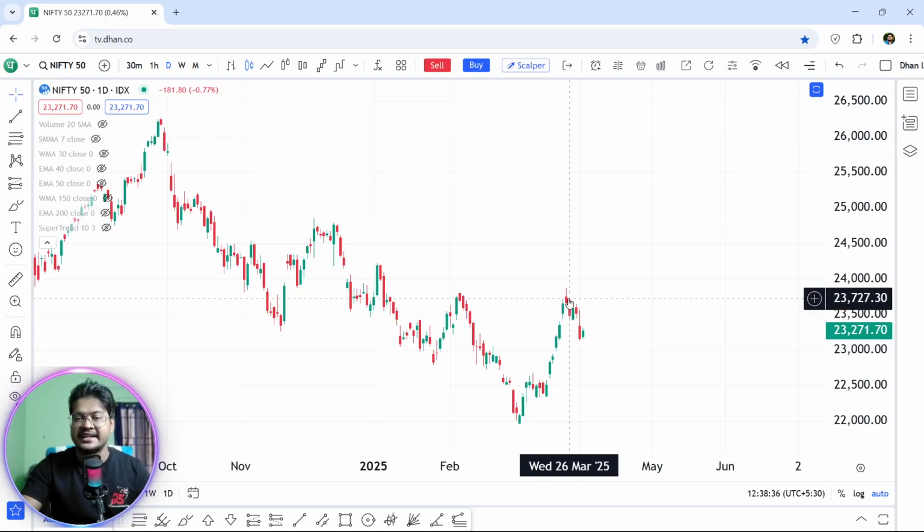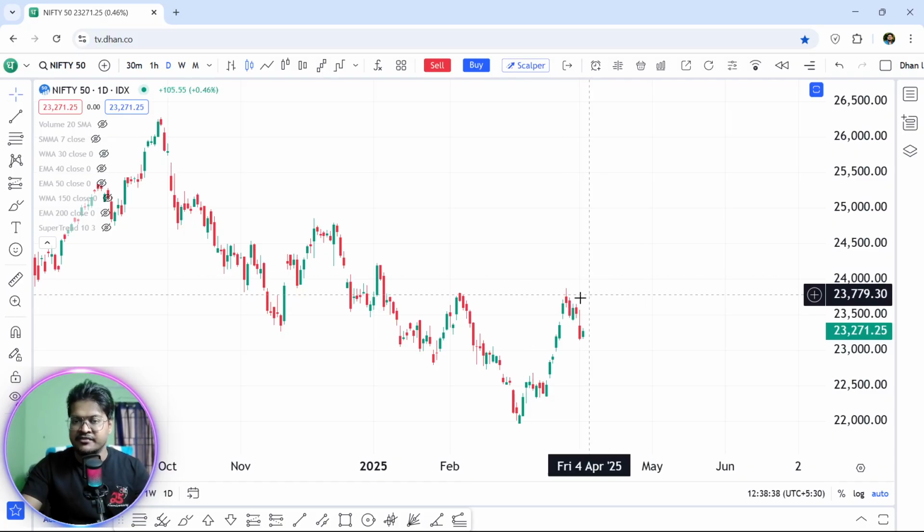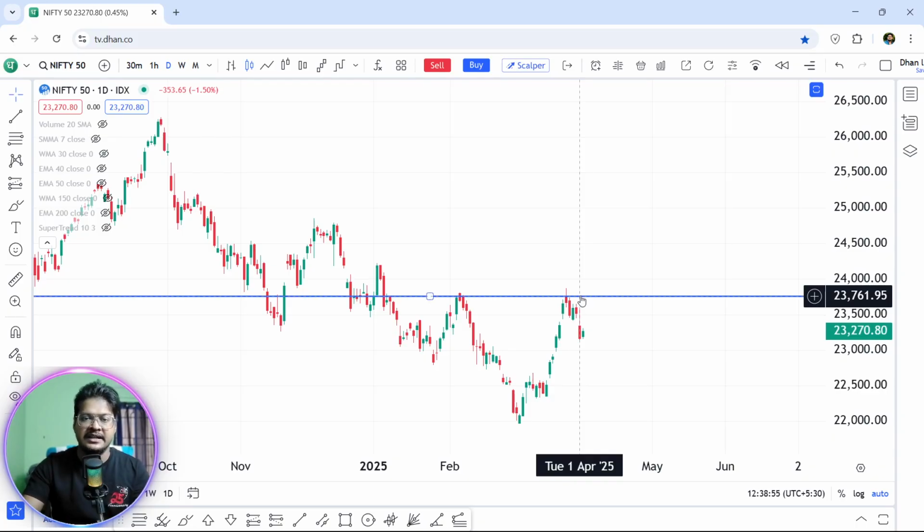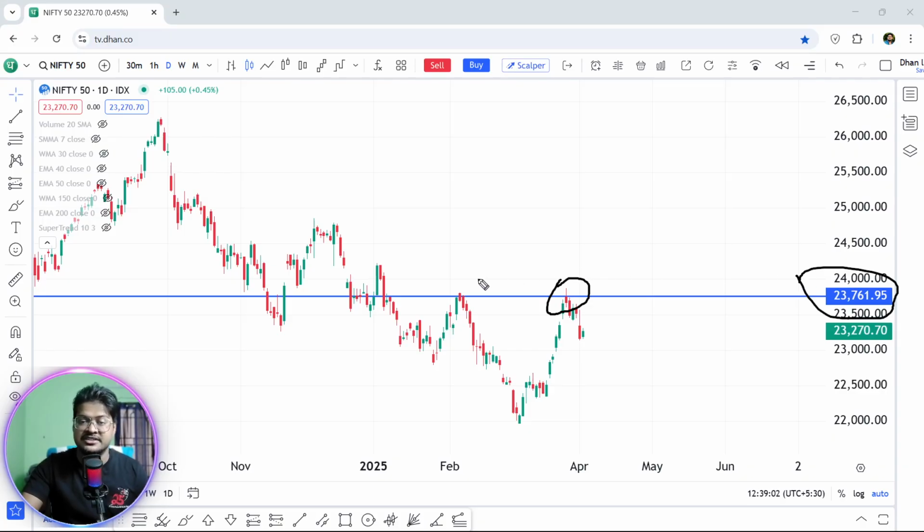So first of all, I can see that from this level, that is around 23,700, Nifty faced some resistance. And if we look back in Nifty's history, we can see it is not the first time that Nifty has faced resistance here. How is that? So we are going to draw one line. I have drawn this blue line, and we can see that Nifty faced resistance here at 23,700, and we can see it happened before also in the month of February here, right? So second time it is facing resistance here.